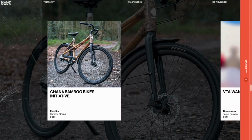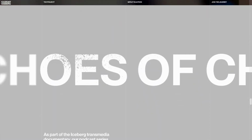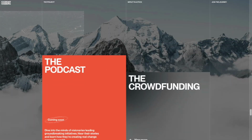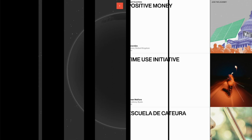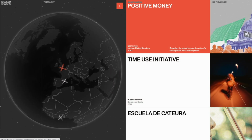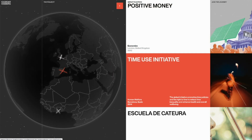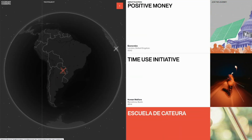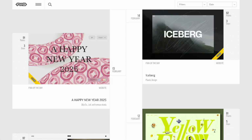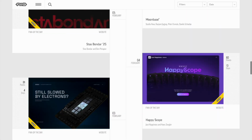I find myself especially inspired by how they blend different types of images and artwork together. It's amazing how they make everything feel like it naturally belongs, the way they mix photos and illustrations and play with colors until everything just flows. Those thoughtful combinations tell a story that makes you want to discover more. Let's take a look at another website.